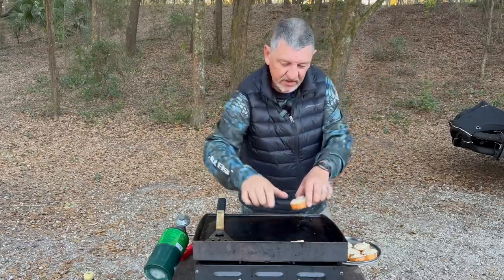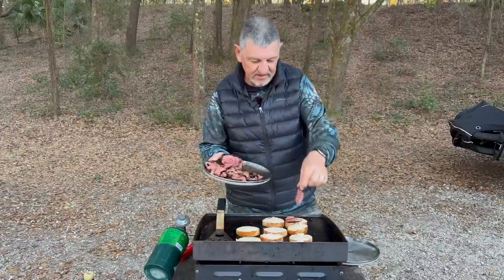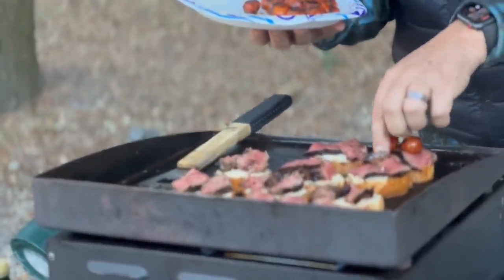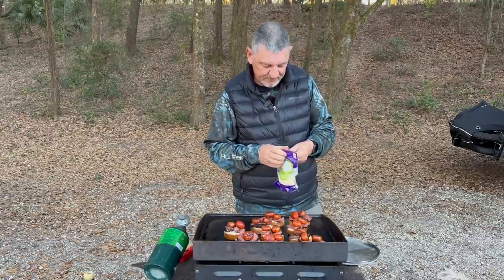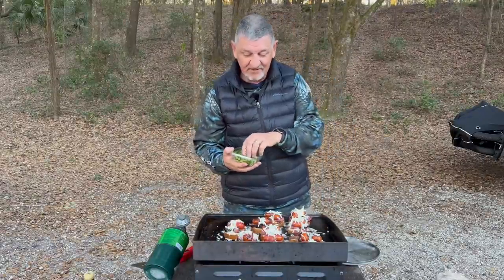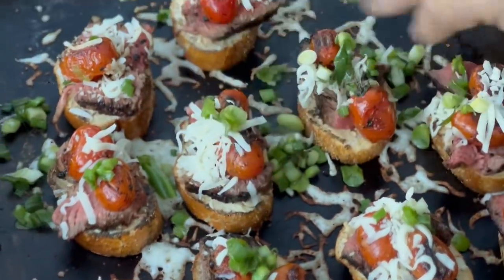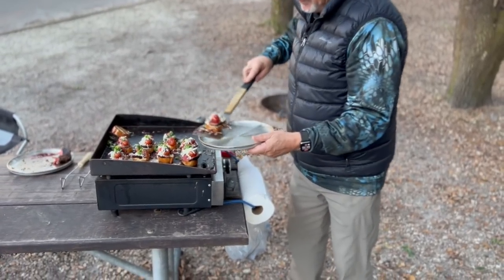All right, it's time to assemble these. We cut everything up. The baguettes go down. A little steak on each one of these. How pretty is that? This steak is absolutely perfect. Put a few cherry tomatoes on each one. And next, we're going to sprinkle a little mozzarella cheese on top of it. And last but not least, Lynn likes to have a little green on everything, so we have some green scallions. Yeah, the cheese is really going now. The appetizer is just about ready.